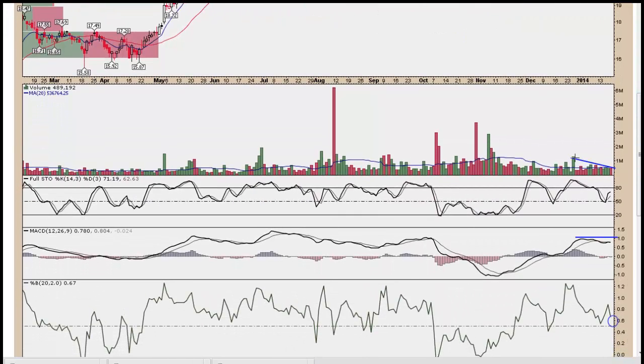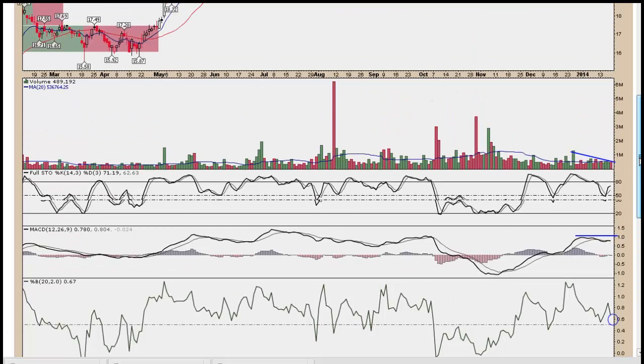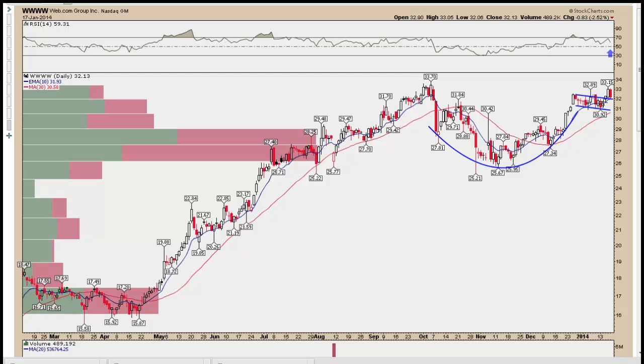Note that on the handle the volume decreased, which is what you want to see. And we can see that MACD is flattening right here. So that's a good sign if you're thinking about taking an entry into this particular name with an expectation that this would be continuing higher. Cup and handles, remember, is a continuation pattern. So we should see higher prices.